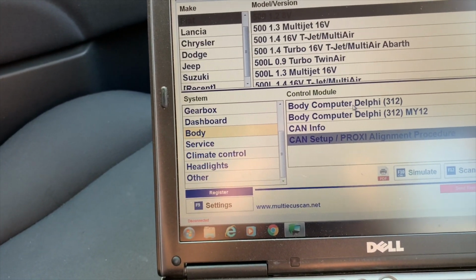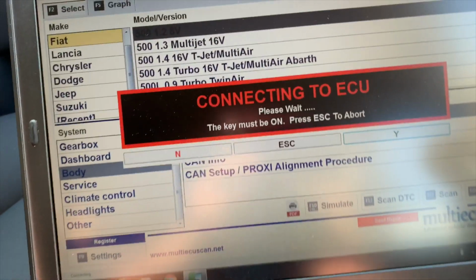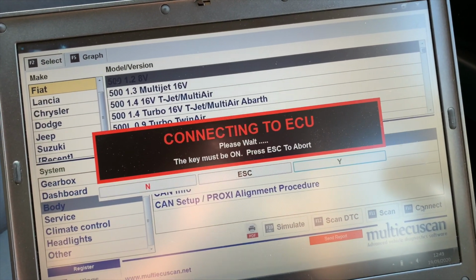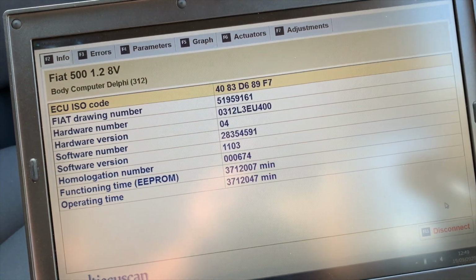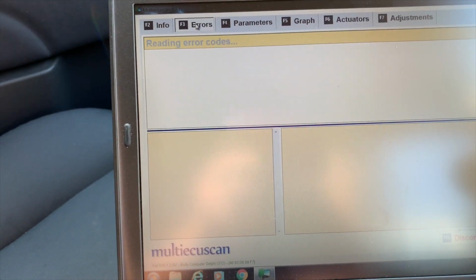Body computer. F10 connect. So I've got someone coming tomorrow afternoon who's coming down for a proxy alignment. He's got a Fiat Panda, and he's put a new speedo in, so he's got the flashing mileage. So he's coming down to see me tomorrow for me to do it. He's buying me some beer, which is nice.